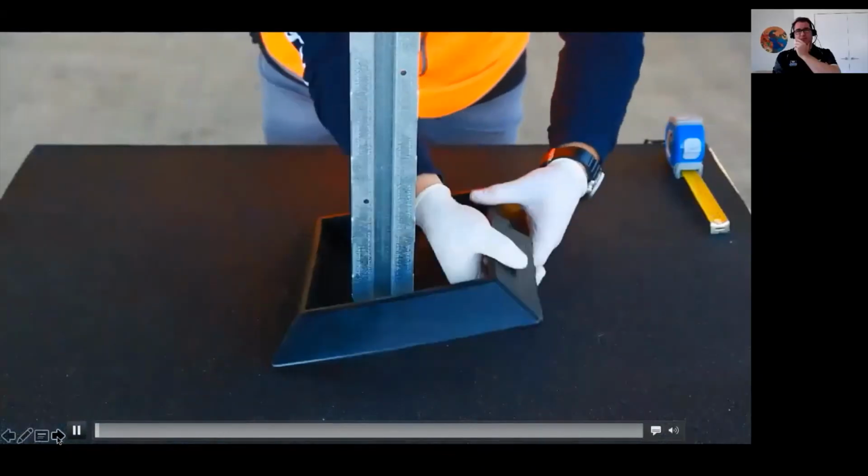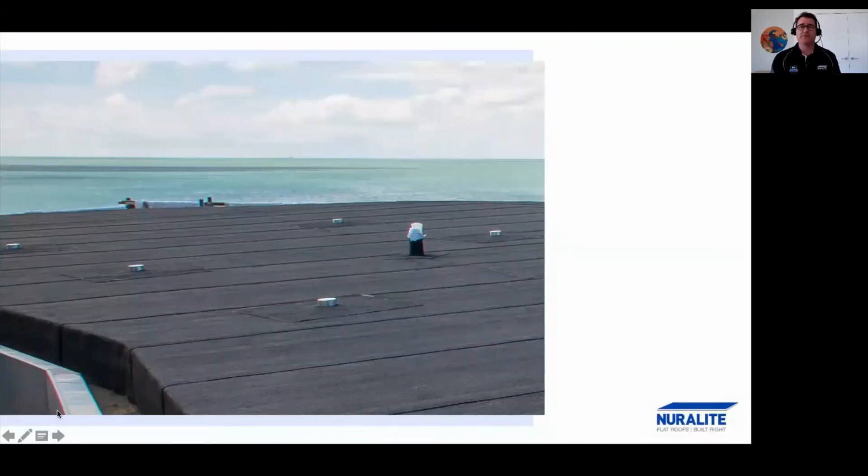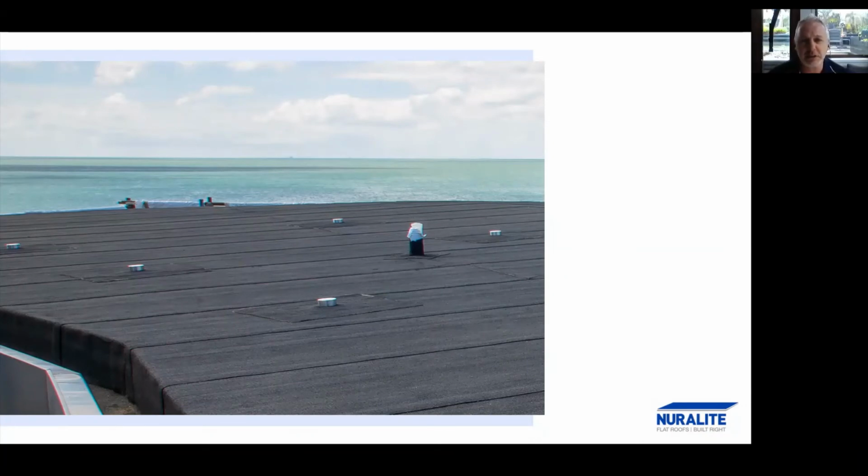Excellent. It looks like a magic little tool to have in the kit to do those tricky penetrations. Absolutely fantastic addition to our accessories range. And as I said before, Shane, we're forever striving to find the best way of dealing with a penetration with ease of detailing and take a lot of that aspect away from the job. As you'll see here, these are the fixing plates yet again on a 3PM roof, ready for some solar panels. They are under the same Nuralite warranty as the full system.